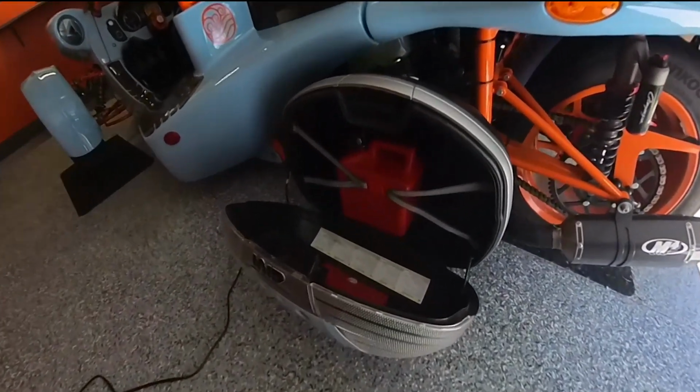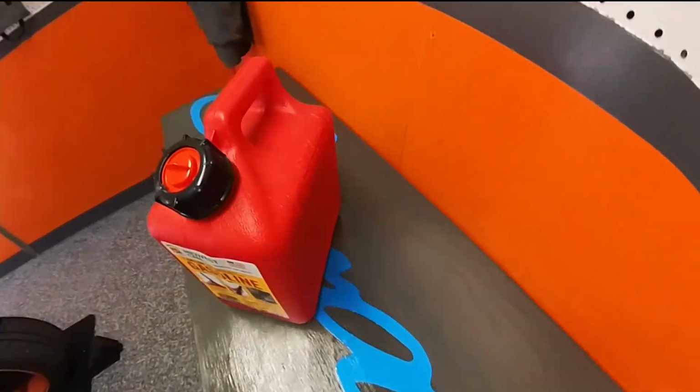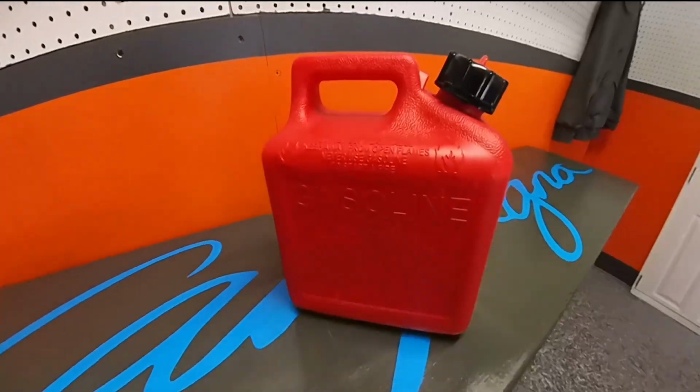There's a couple problems with this, however. I don't feel like this is a perfect solution. First of all, I don't want to carry fuel in my Givi bag. Maybe you want to, that's fine.